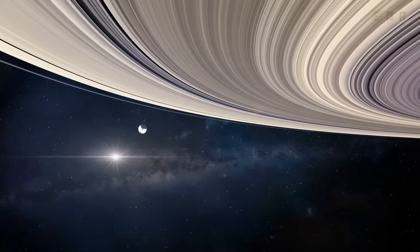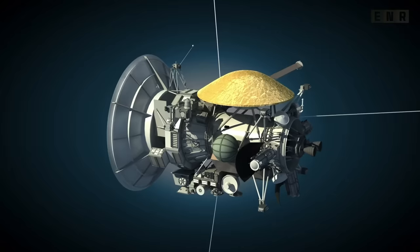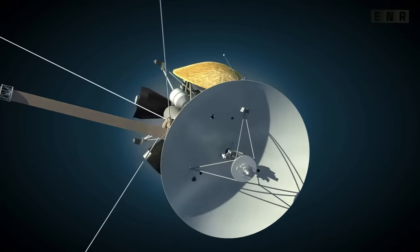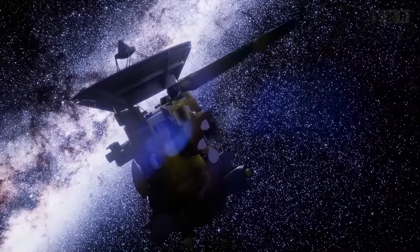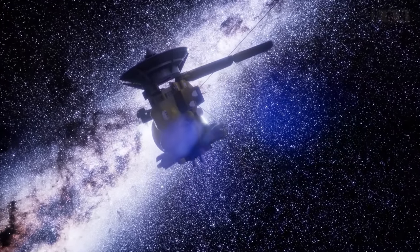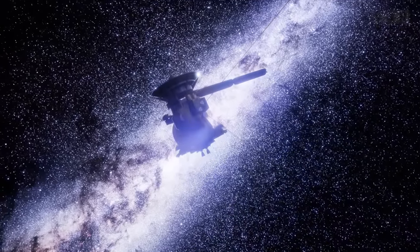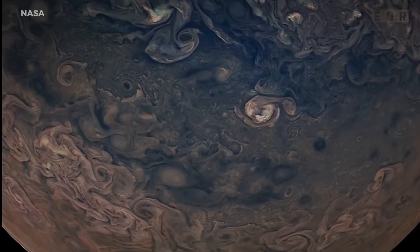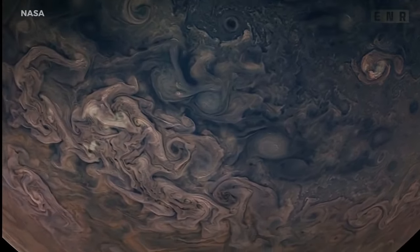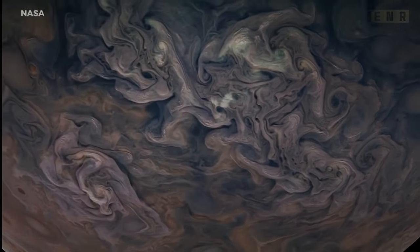The study of Jupiter has come a long way since Galileo's first observations. Multiple missions, such as Pioneer 10 and 11, Voyager 1 and 2, Galileo, Juno, and more, have been sent to Jupiter to study its composition, magnetic field, and moons. Pioneer 10 and 11 were the first spacecraft to make a close approach to Jupiter, providing valuable data about its radiation belts, magnetic field, and some moons.